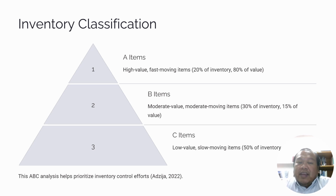Okay, then there's also the B items, moderate value, moderate moving items. So these are 30% of inventory or 50% of value. And lastly, these are the C items, the low value or slow moving items. This one, the C value, we don't over manufacture them, we don't overproduce them. Sometimes we produce them as they are ordered.